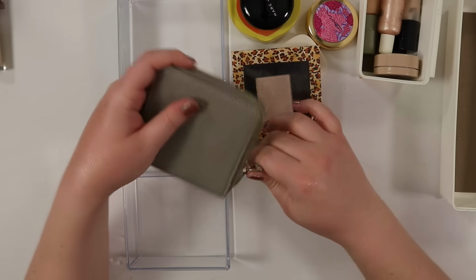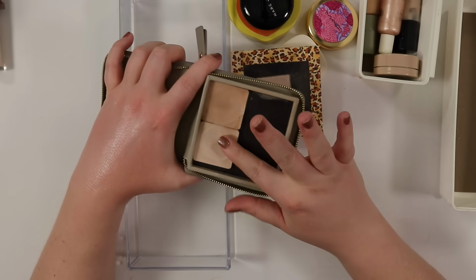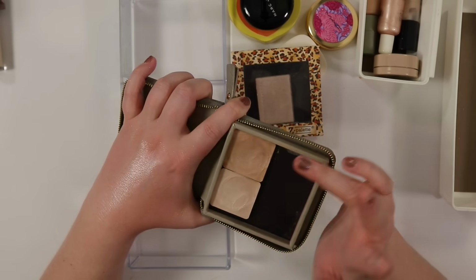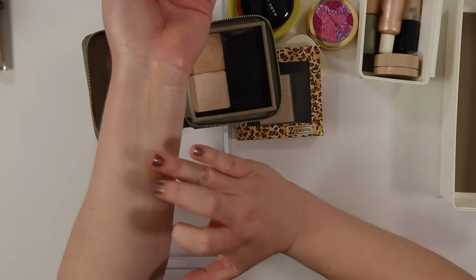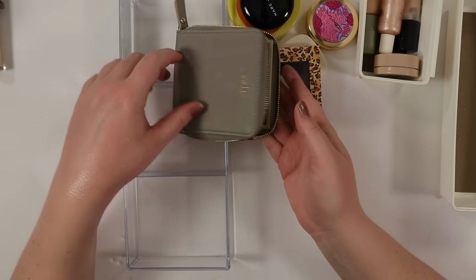And then last in here, I think I do have some Salt highlighters. Yeah, cream highlighters from Salt, New York. I think they're still good. I mean, they seem fine. So I'll probably keep those around. I do think these are quite beautiful cream highlighters. Let's see if I can get them in here. The two different colors I have. So I'll probably keep those.